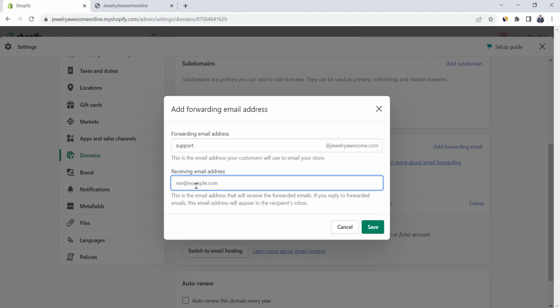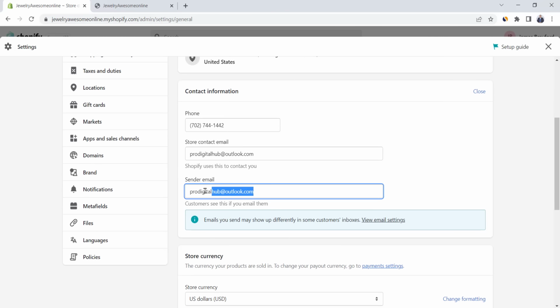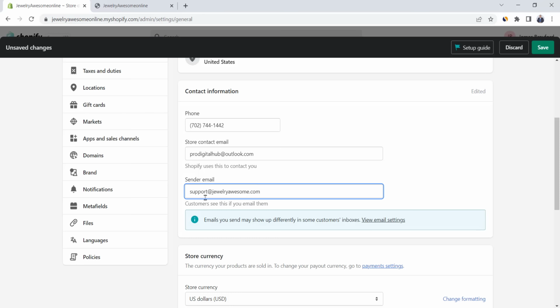Great, let's go to Store Details, and click on Contact Information. Change this email, which customers see if you email them. Change it to support@jewelryawesome.com, so customers will receive professional email in the domain name. Click on Save.